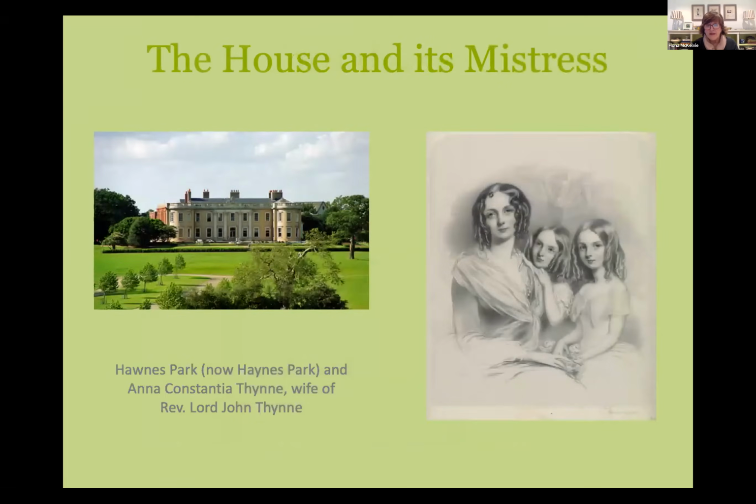Now, here we have an image of the house on the left. It's now known as Haynes Park. It passed out of the family in 1910. It became a girls' boarding school for a number of years. And since about 1975, it's been home to an Indian religious group and still is today. But on the right, we see Anna Constantia with 2 of her daughters in an engraving taken from a portrait painted by Richard James Lane, which can be seen in the National Portrait Gallery.